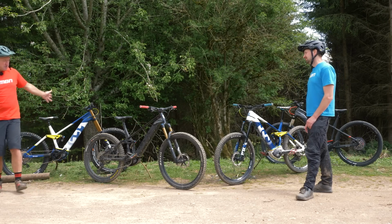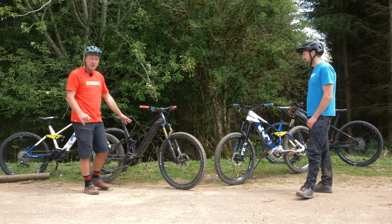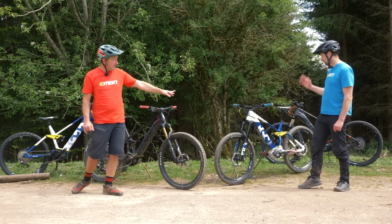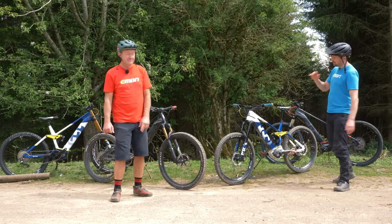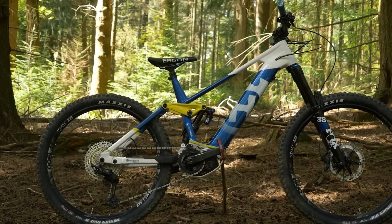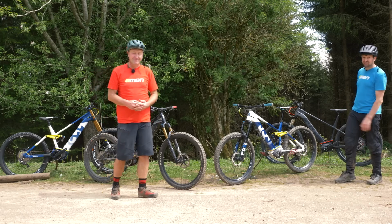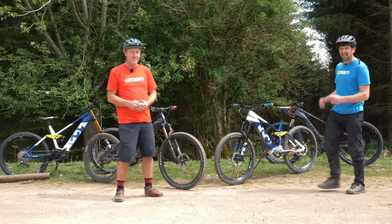The Extreme Cross, 200mm travel. This is the Mountain Cross, 150mm travel, 29 up front, 27.5 on the rear. Hard Cross 8, 180mm travel, 27.5 wheels front and rear, bit of a gravity bike, and of course the great hardtail too, the Light Cross 6. So looking forward to getting some hardtail action in too.